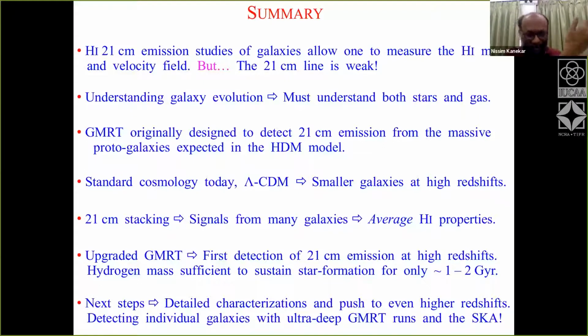So in fact, the way in which you do these models is that when you do these simulations, you actually use observations to constrain the simulations. And one of the things that we don't have today is observations at high redshifts.